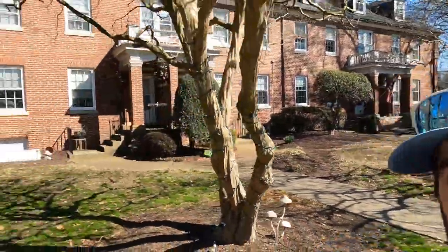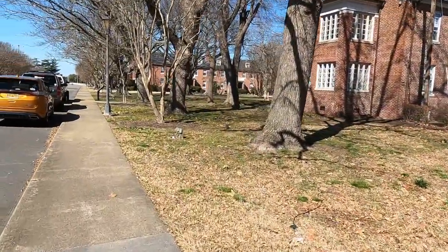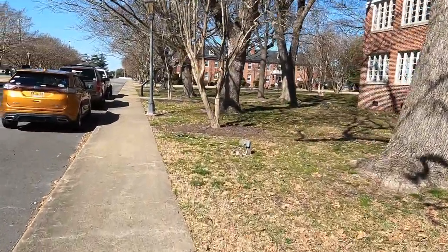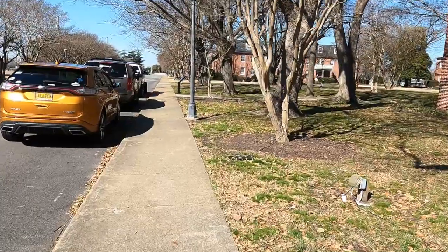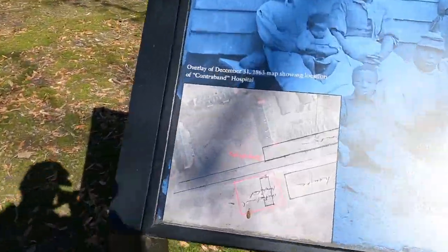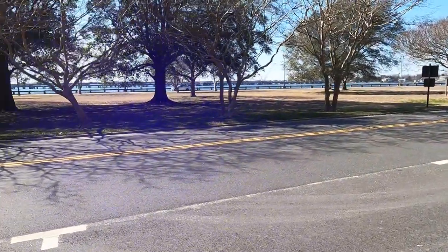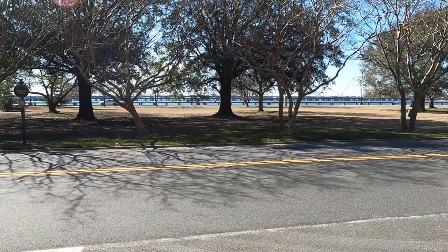Almost made it. My gimbal just died out on me, so luckily I have my GoPro in my pocket, so I'll finish out with this. But coming up on the last stop, number 21, it will be the Contraband Hospital, and I imagine it's going to be this plaque right here. Yep, here it is, Contraband Hospital. We are here. So was it behind me? Oh yeah, Contraband Hospital, number 21. So right in there.